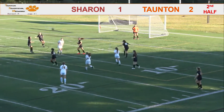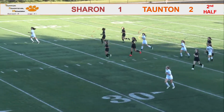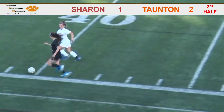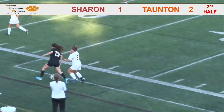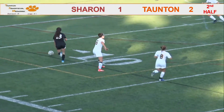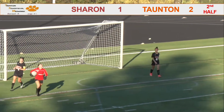Tigers trying to push it away from the net as we just passed the 20-minute mark in this half. Tigers pushing back down the field. And a long drive alongside. Got to make a pass out. Really good offense shown here. Good save by the Eagles goalkeeper.